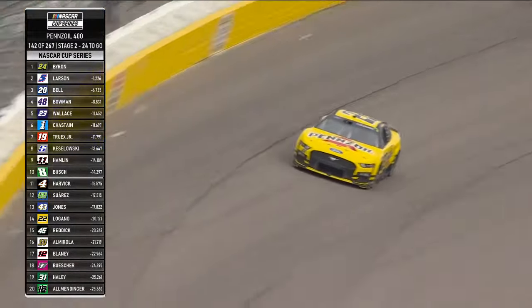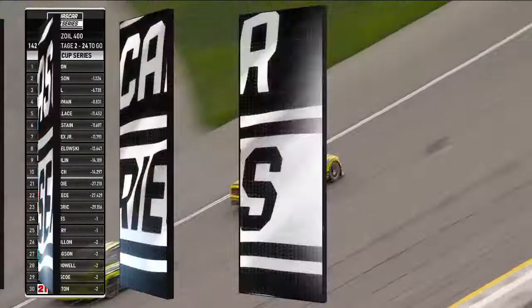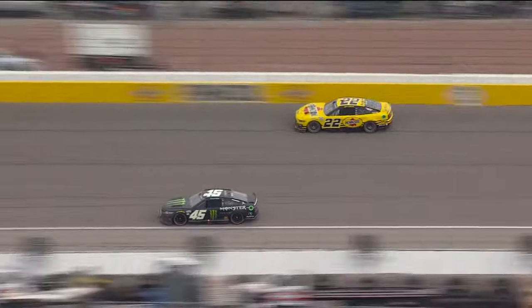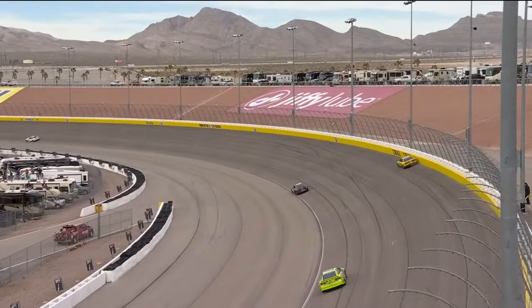Tough day for him, man. Starting on the front, he's not been going forward. He's been only going backwards. Sure looks like it. Right rear. Here's a look at it. Yep. Lost the nose. Looked like he just lost the nose and had nowhere to go.